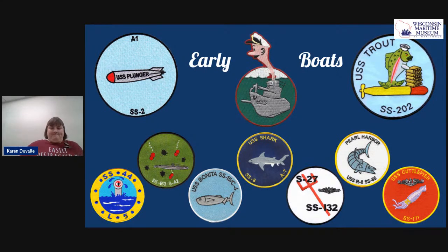On the earlier boats, here we start with the fun patch designs, where I had way too much fun going, what's the story behind that one? I couldn't figure out the story behind the middle one there. That's for D1, sometimes known as Narwhal, patches circa 1920. That's that one. Plunger, A1, was the very first patch design for submarines. And then you got the one with the weird guy sticking his head out of the sub. And Trout has a funny story. The reason he's got 24 karat gold or gold bars on a torpedo. This wasn't the original design.